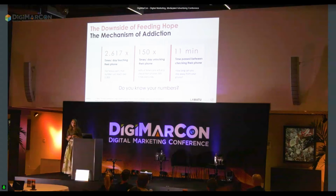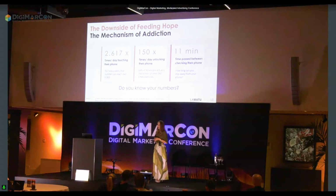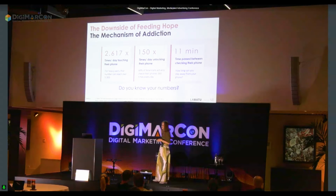So here are some staggering stats. And you can say, well, these are all the numbers, and they don't really apply to me. They don't apply to my country. There's a very easy way to check which numbers are your numbers. If you go to your iPhone, check the settings, and then check the screen time app, it will become very, very evident how many times a day you pick up your phone, how many notifications per day you receive, how much time you spend on which platform.